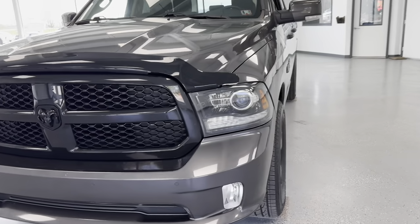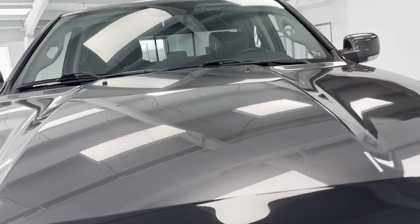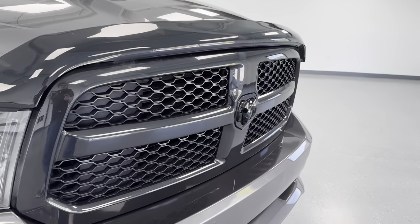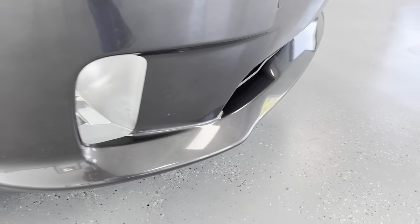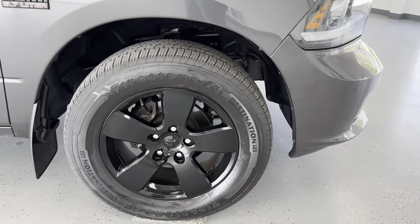As we get closer here to the front of this sleek half-ton pickup, you'll be able to see that it is a metallic granite clear coat with chrome and black accents, as you'll be able to see there on the front grille as well as down around those fog lights. Those fog lights will help you out in inclement weather.